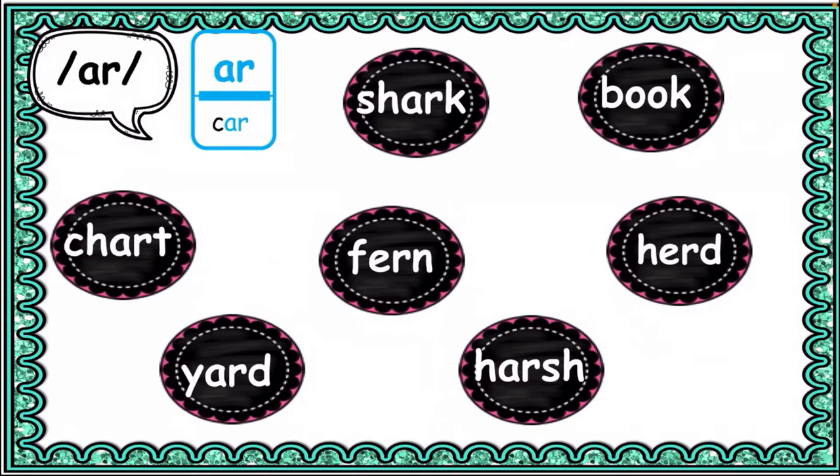Shark. Book. Chat. Fan. Head. Yard. Hash. Shark. Book. Chart. Fern. Head. Yard. Hash.